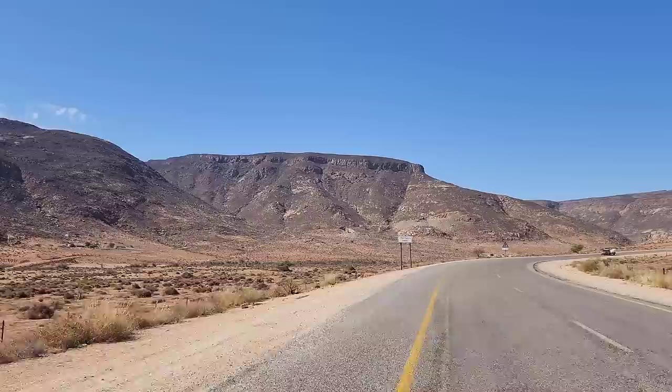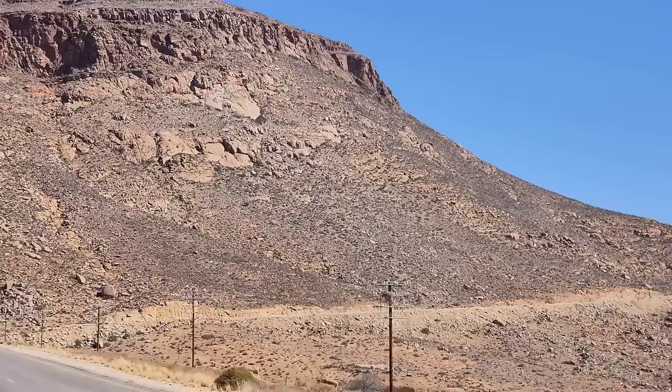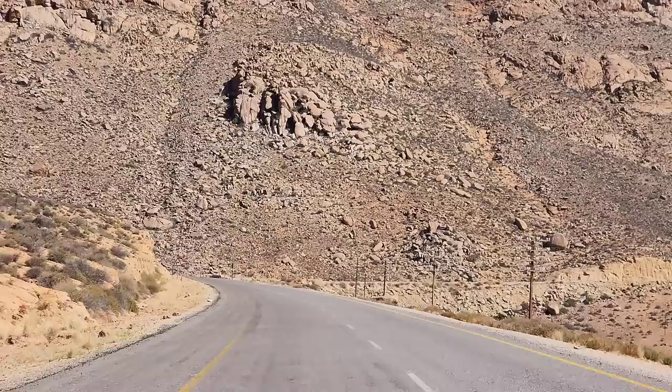Here we're approaching the Spektakel Pass, and we've got a nice story we'd like to tell you about this pass. David in Komaggas explained to us that Simon van der Stel, the first governor of the Dutch Cape Colony, was on an inland expedition here in the 1600s by wagon. As he came over this mountain and saw the view from the top, he said, "What a spectacle." And that's how the pass got its name, the Spektakel Pass. How amazing is that? It is truly a spectacular pass. Beautiful.